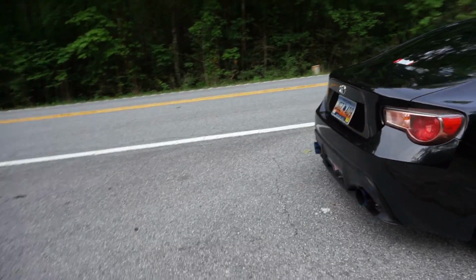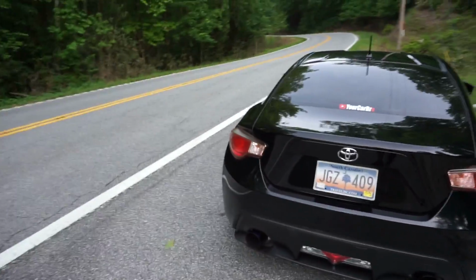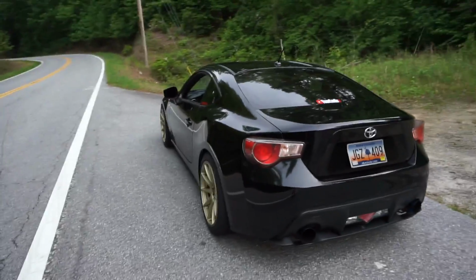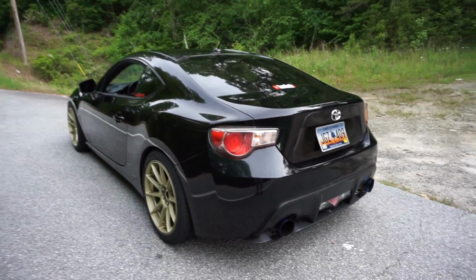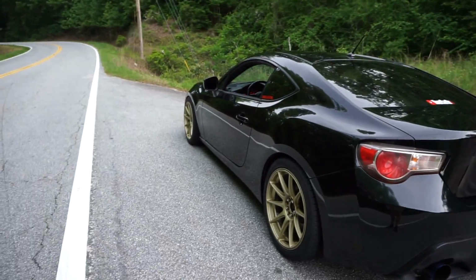Straight pipe, no cats. It's super loud, as you guys heard in the neighborhood this morning. It's embarrassing to even start it up anywhere. It's so loud. At idle, it's not that bad once it warms up. Like right there, you guys can barely hear it.